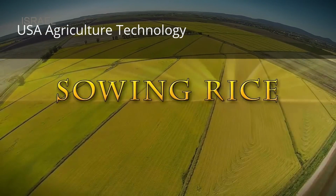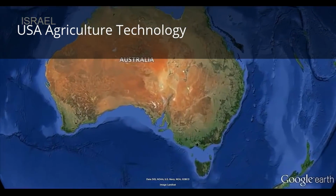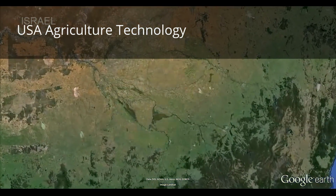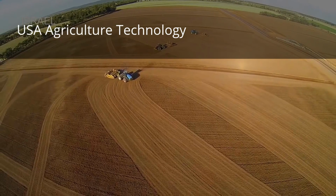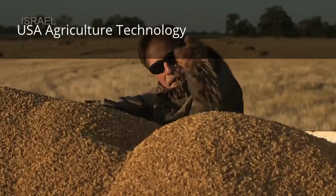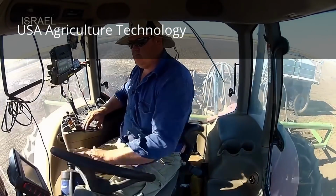Sowing rice. Most of the rice produced in Australia is grown on irrigated farms in southern New South Wales and northern Victoria between October and April. Rice can only be grown on approved soils, and farmers need to follow the rice growing rules set by their irrigation company.